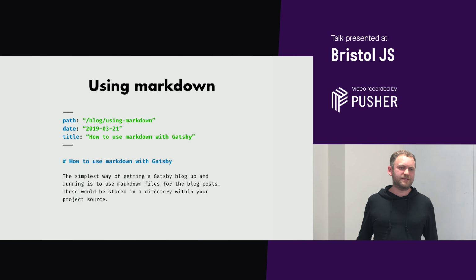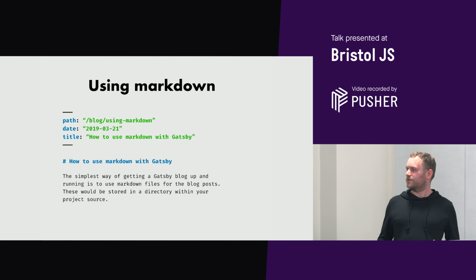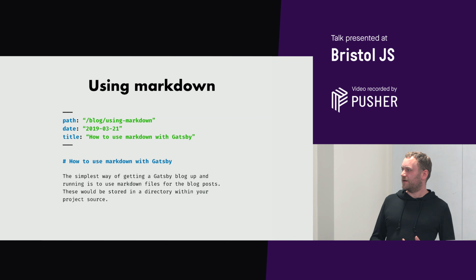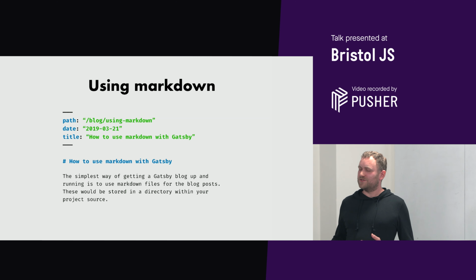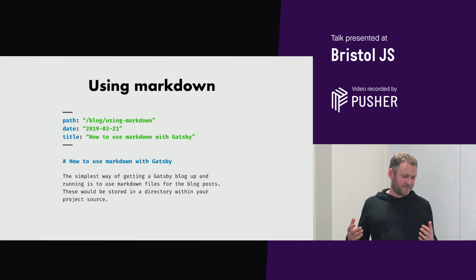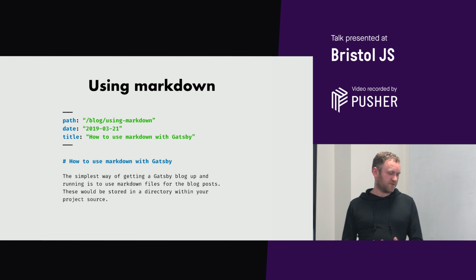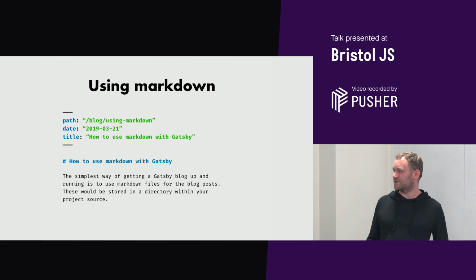Now, I'd say one of the reasons it's become very popular in the developer community is that the simplest way of getting up and running with a blog, for example, is to use Markdown files for the blog posts. Now, it might not seem quite as nice as using a CMS, but I'm sure no one here is afraid to edit a Markdown file. And the best thing about that is that those are just stored in a directory within your project source. So you don't have to have another server or another application, no more hosting.